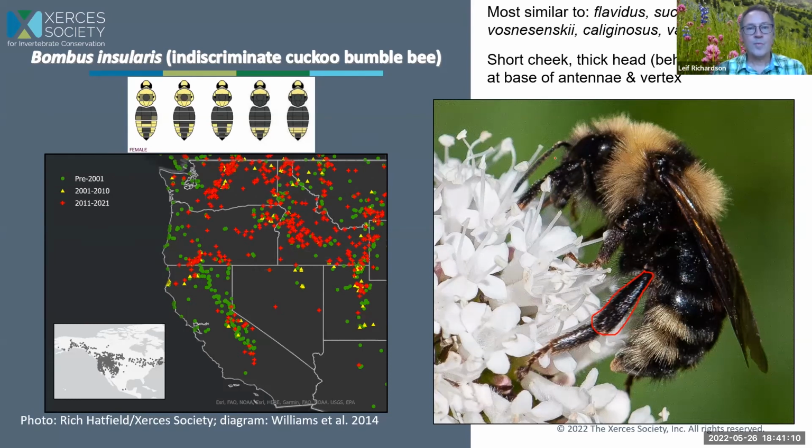So insularis has a short cheek. That's somewhat typical of cuckoo bumblebees. It has kind of a thick head. There seems to be a bunch of area behind the eye, the back cheek area. This is actually referred to as the cheek in bee taxonomy. There's just a lot of head from the side view there.